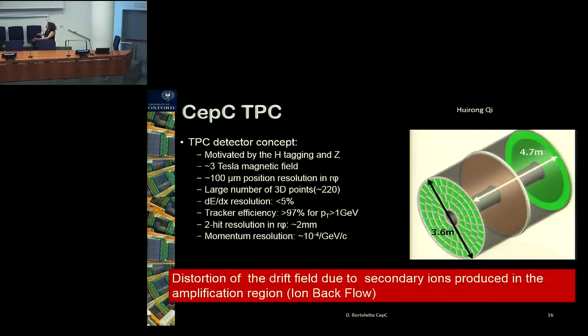So very impressive performance. Again, a standard problem for TPCs that has been known since the time of LEP, I think, is the distortion of the drift field where you collect your charge due to secondary ions produced in the amplification region, which is denoted as ion backflow.